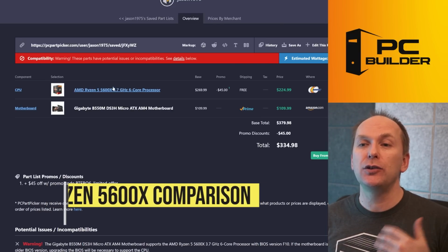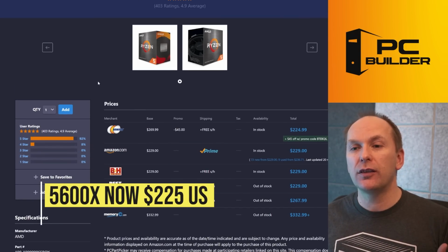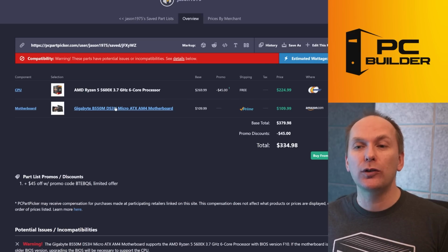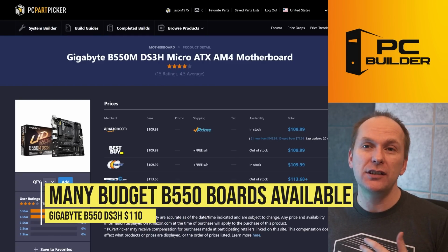Yes, AMD has reduced the price of this CPU at most major retailers, somewhere between $220 to $230. You can actually grab it at Micro Center for almost $200 right now. It's about time, AMD. Thank you. And of course, we can grab a really cheap B550M DS3H motherboard with it for only $110.